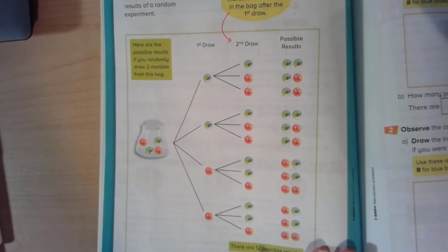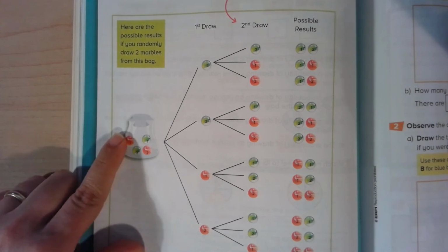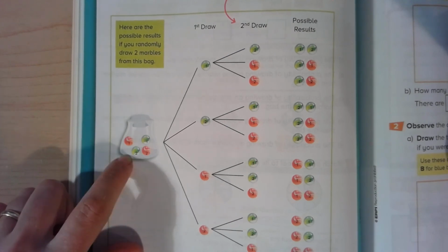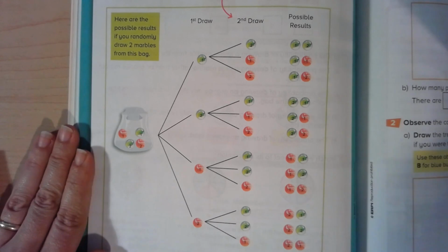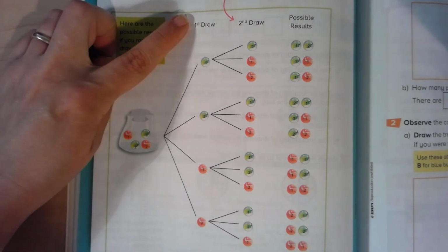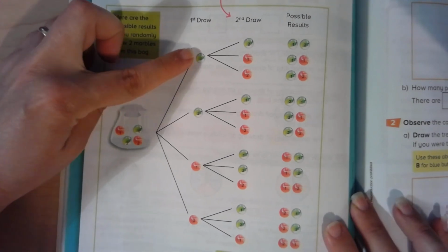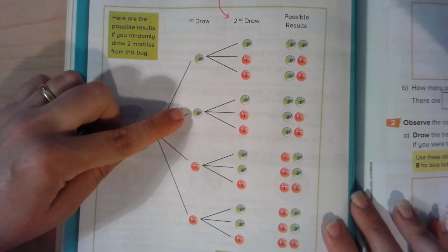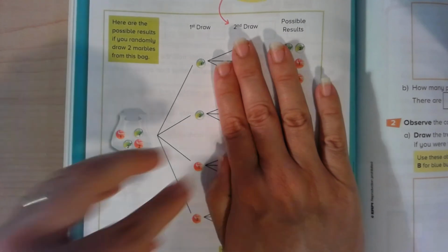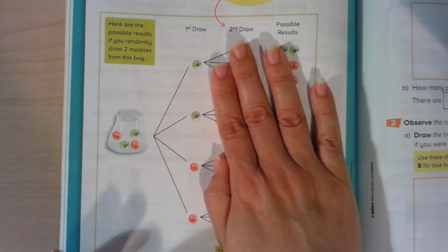Okay, so they show us this bag here. And in this little bag is a red marble, a green marble, another green marble, and another red marble. So 2 reds, 2 green marbles. And they say if you were to pull out 1 marble at a time on your first draw, a draw means pulling it out of the bag, what are your chances? Well, you can get a green one, you can get another green one, you can get a red one, and a red one. So that's all on the first chance. You can pull all 4 of those out. You can't pull a blue one out if there's no blue in there, right? I knew you knew that.